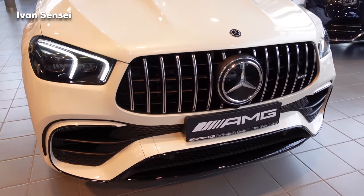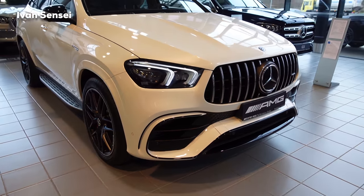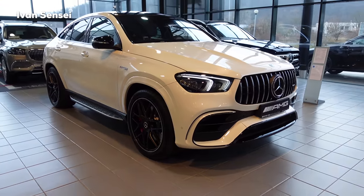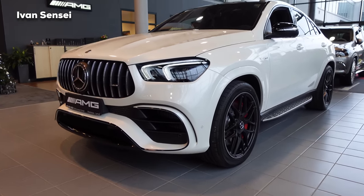So this is the 2021 Mercedes AMG GLE 63S 4MATIC Plus, and this is the coupe version. We also have the SUV variant on offer.